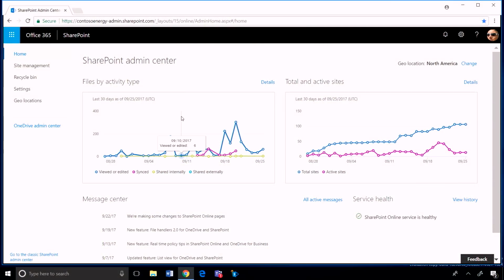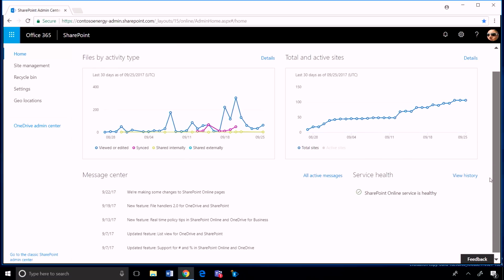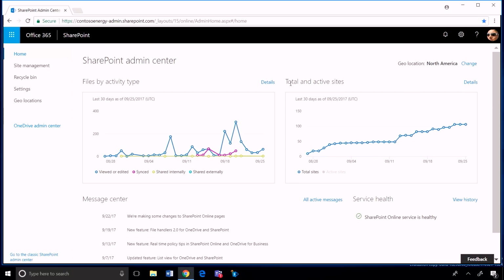And this is the home of our new admin center, and you can see what we hear from IT is most relevant, like what types of files are people using, what sites, what's the activity and the site usage and so forth. Surface in changes from the message center in Office 365 right there, the service health. So the key stuff is right on the home page. And they're all interactive reports. You're just clicking on whether you wanted to view certain things, so very, very cool.